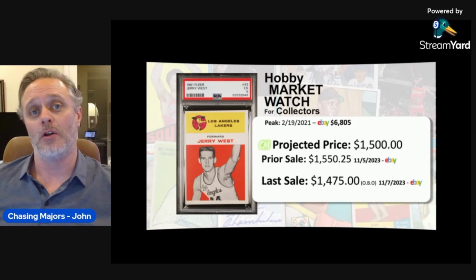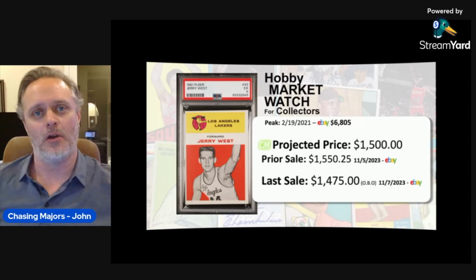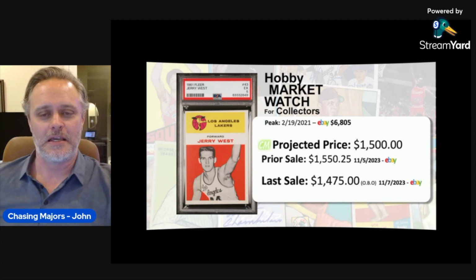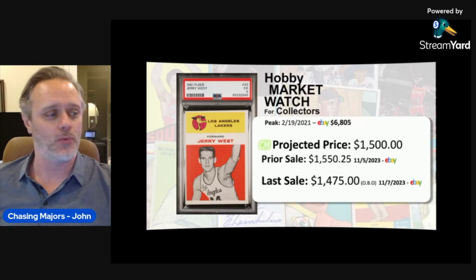This predictive model does have some calculations to help predict what the cards should be selling for, but it's based upon what the current marketplace is currently selling at. So $1,500 is pretty much spot on with exactly what the predictive model is telling us. Of course, we also like to post what the all-time highs were. And in this card, the all-time high was $6,800 back in February of 2021.